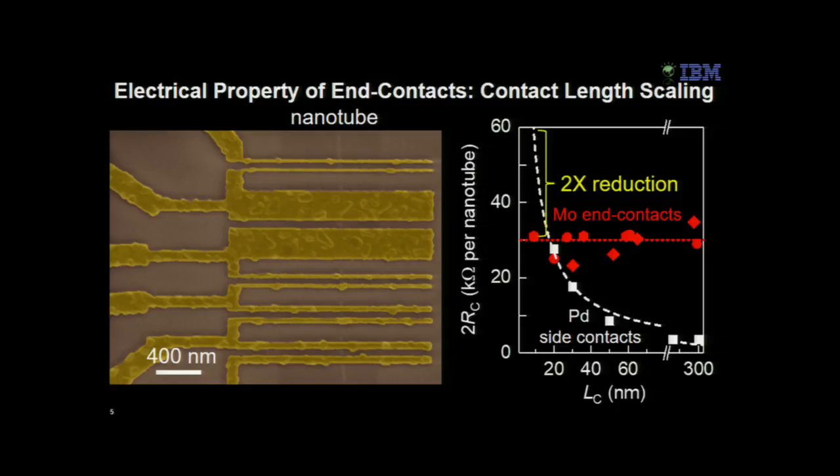And more importantly, compared to the best conventional or set-bounded contact, where palladium is deposited on top of the nanotube and couples with the channel through weak van der Waals interaction, at the same 10 nanometer contact length, the contact resistance for this unbounded contact is at least 2 times smaller, to satisfy the target specified in the International Technology Roadmap for Semiconductors. But more importantly, this one is scalable to even smaller dimensions as the ultimate solution to this problem.